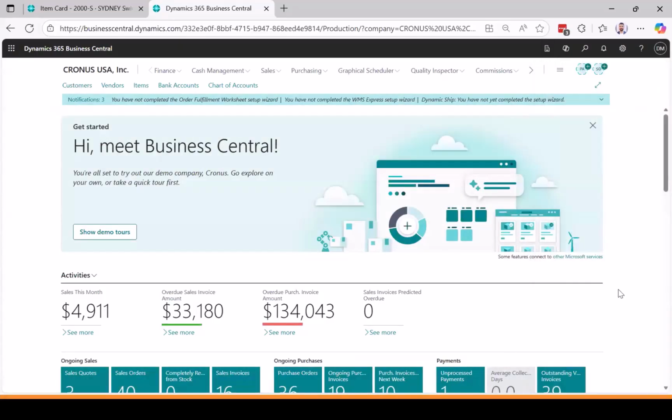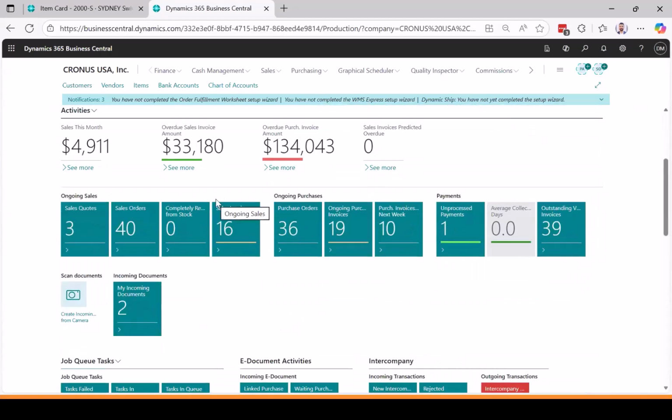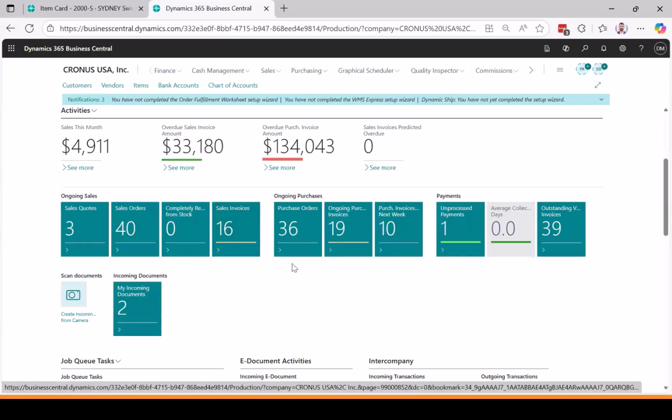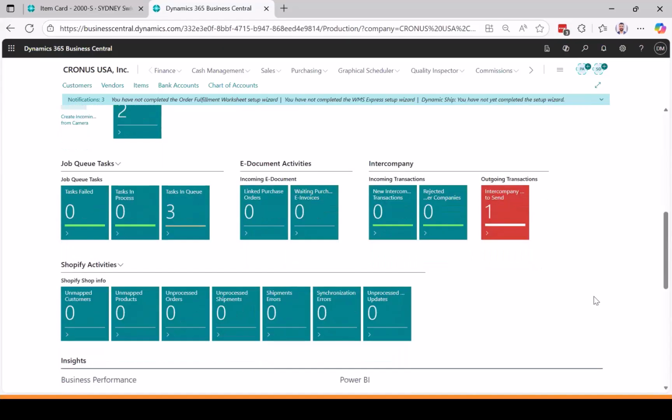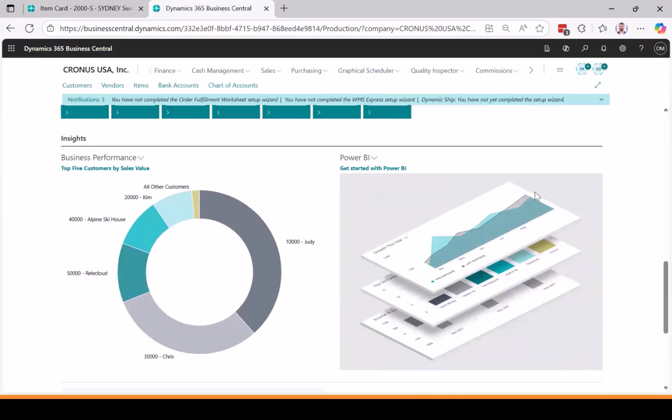This is the landing page or role center. We have queues that let us know the KPIs or health indicators of your company: overdue payments, invoices, what do I need to collect, what do I need to pay, any open orders. Each person or profile has a different role. So if I'm in the warehouse, I will have what do I need to ship today? What do I need to receive? What do I need to pick or put away, etc.